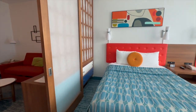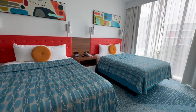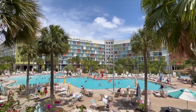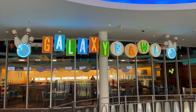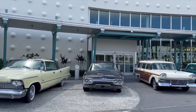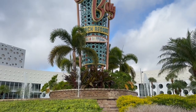Otherwise, Cabana Bay is a great on-site option for families and guests visiting for an extended stay or guests that plan on spending some time at Volcano Bay. There's so much to do on property that you can fill your days without ever having to leave the resort. And with plenty of affordable on-site dining options as well as complimentary transportation to CityWalk, Cabana Bay Beach Resort is 100% Wizard approved.